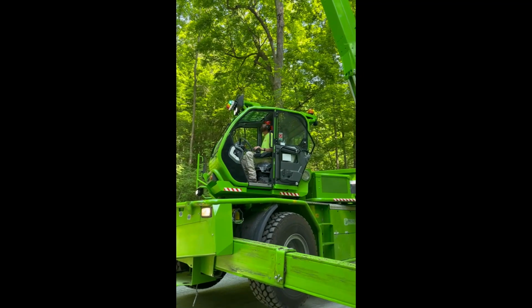Hey everybody, I'm here in North Bennington with Norm LeBlanc. Norm contacted me last week to let me know that he would have this tree operation happening where he was using a new innovative piece of equipment.